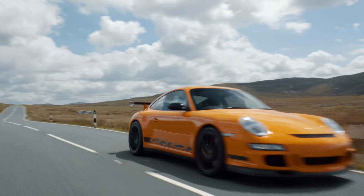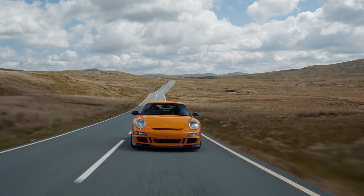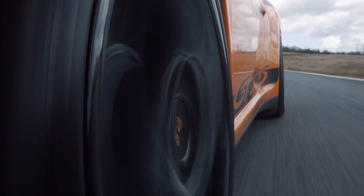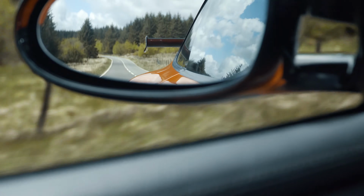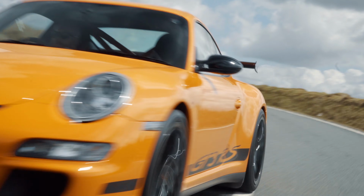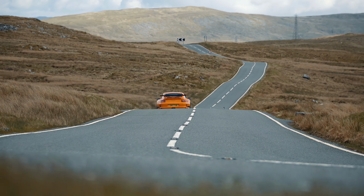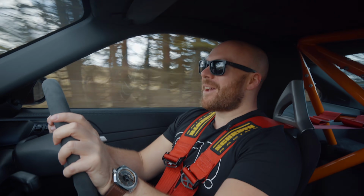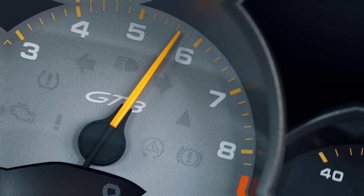Today, we're in North Wales in a very kind SCE member's 997 GT3 RS, sporting a 3.6 litre Mezger and, like they all did, a manual gearbox. Yep, that's a recipe for a good day. You can't celebrate the best naturally aspirated engines without a Mezger, can you?